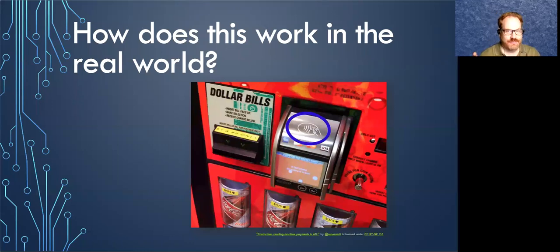So if the place that you're trying to make payment to has something that has that on it, they'll accept your payment if it's sideways. So let's say I wanted to make a purchase at this vending machine. I was thirsty. So how would I do it?